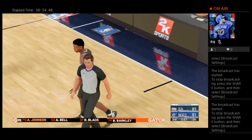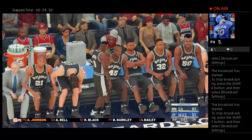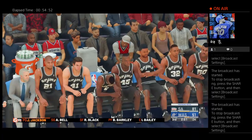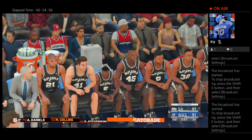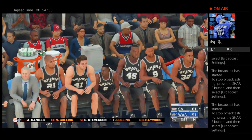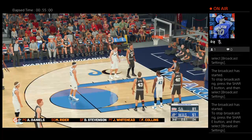Washington making some changes. Easy breezy comes in for Brendan Haywood. And Ryder subbed in for Collins. And San Antonio also making a switch. Jaren Jackson's checked in for Johnson. One shot.